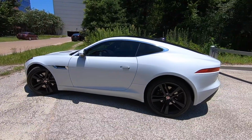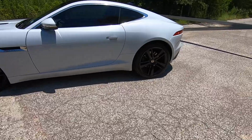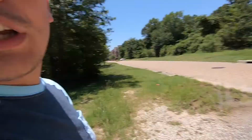My next reason is probably going to be really obvious on this vehicle, but I want you to listen to me closely. The look of the car overall. First and foremost, I get so many people that love the look of this car. They don't even know what type of car it is, even though the badging is right there for you. So many people are like, is that a Ferrari? Is that a Porsche? They don't even know what it is. And for that reason, I really love the car.